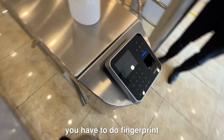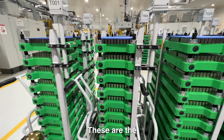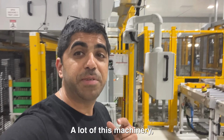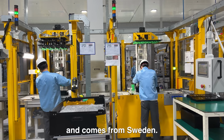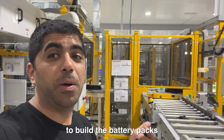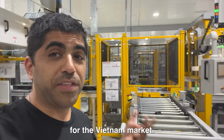For security, you have to do fingerprint to enter the battery pack. Oh, thank you. There it is. These are the actual battery packs that will be used in the car. A lot of this machinery, a lot of the robotics comes from the US and comes from Sweden. It's brought here to Vietnam, where they use the machinery to build the battery packs, and then they're installed in the car here for the Vietnam market.